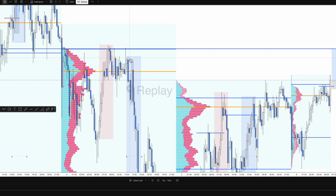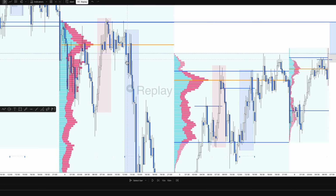Probably here's going to be the next target. This area here, this area here. But it's not a clean range. Look at all the mess here. So this is a clean range. See this here, this big drop off?